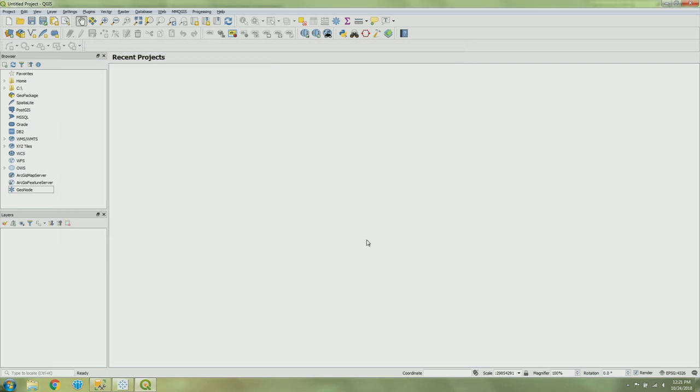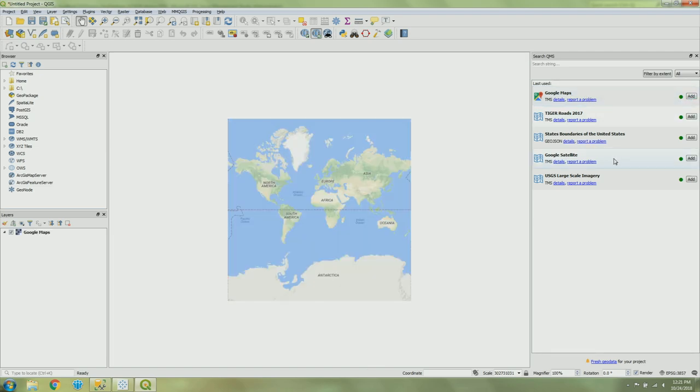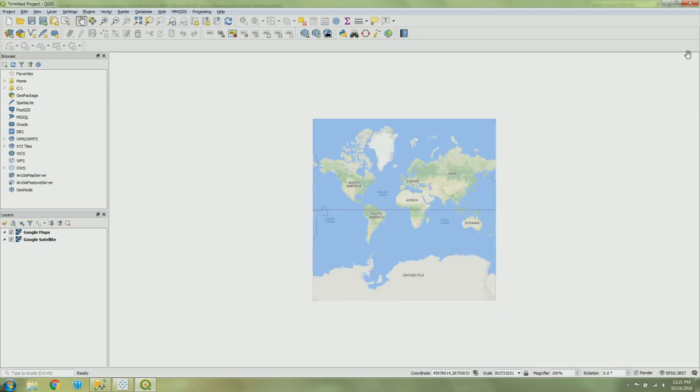So first, we're going to go ahead and add our Quick Map Services to our view. You can use the search string, but since I've already got Google Maps here, I'll click Add, and then same for Google Satellite. And in the Layers box in the lower left corner, you can see that they have now been added into the layers.